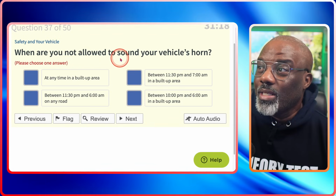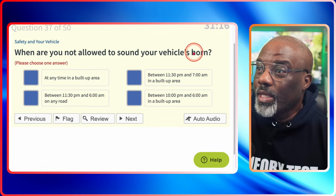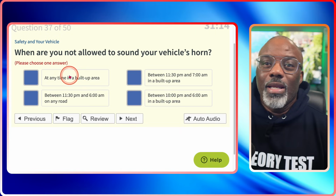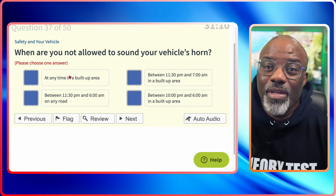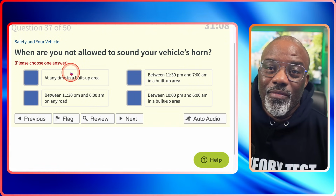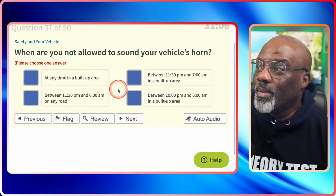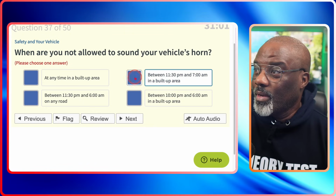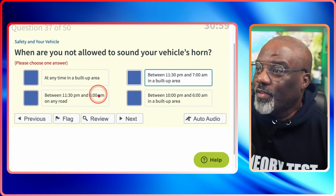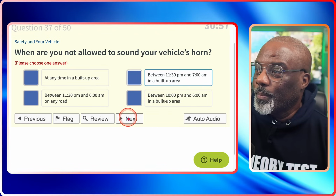When are you not allowed to sound your vehicle's horn? This is time. So you're not allowed to sound your horn between 11:30 p.m. and 7 a.m. in the morning. So let's just look for that. Between 11:30 p.m. and 7 a.m. in a built-up area. 11:36, no. 10 and 6, no.